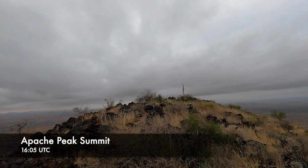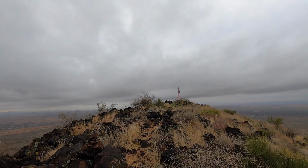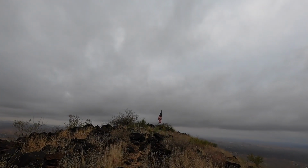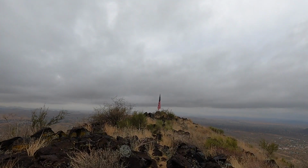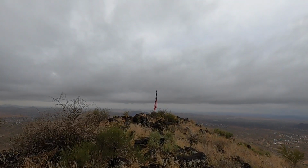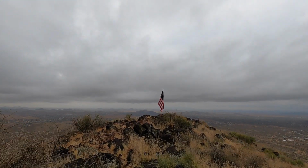Well, guys, we're at 3.7 miles. So this is going to be a bit further than I had anticipated. And that's the flag. For those of you who saw my first activation of this peak, I came up here and put up the new flag with the neighbor. So it's really nice to see that it's still here. So I haven't checked, but I know I'm in the activation zone.